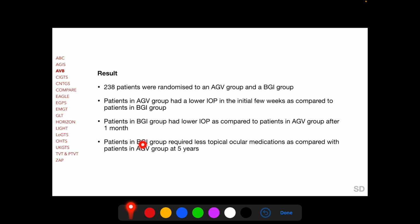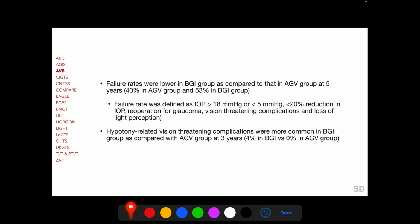Also, patients in the BGI group required less topical ocular medications as compared with patients in the AGV group at 5 years following the procedure. So these three findings in the AVB study were similar to those of the ABC study, but the AVB study found that failure rates were lower in the BGI group as compared to that in the AGV group at 5 years of follow-up, and also that at 3 years of follow-up, hypotony-related vision-threatening complications occurred in the BGI group but were not found to occur in the AGV group.